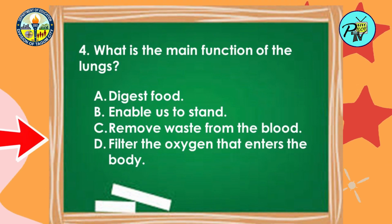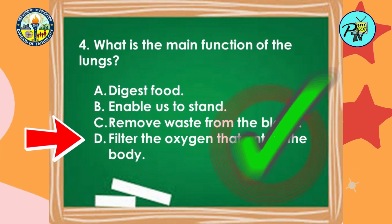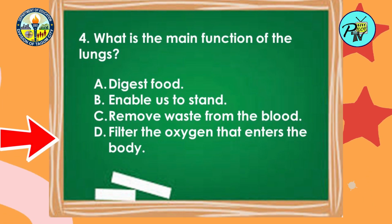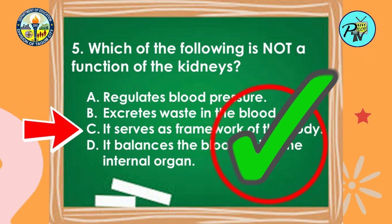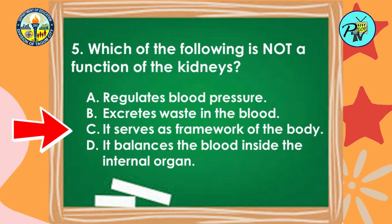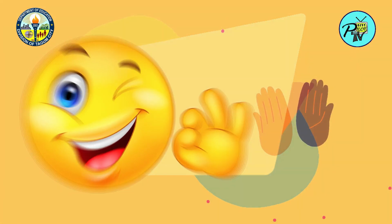Number 4. What is your answer? That's right! The correct answer is letter D. Filter the oxygen that enters the body. And for number 5, what is your answer? Excellent! The correct answer is letter C. It serves as framework of the body. Great job, kids!